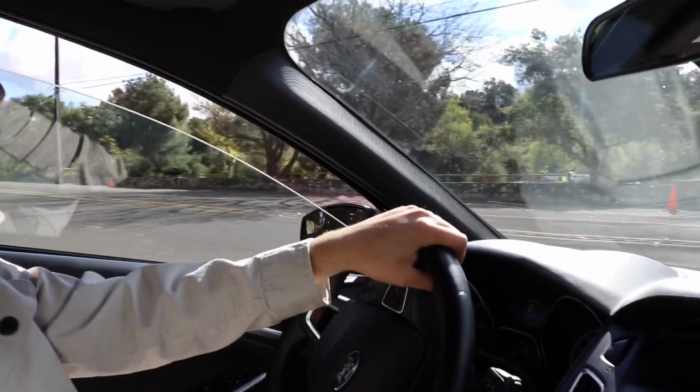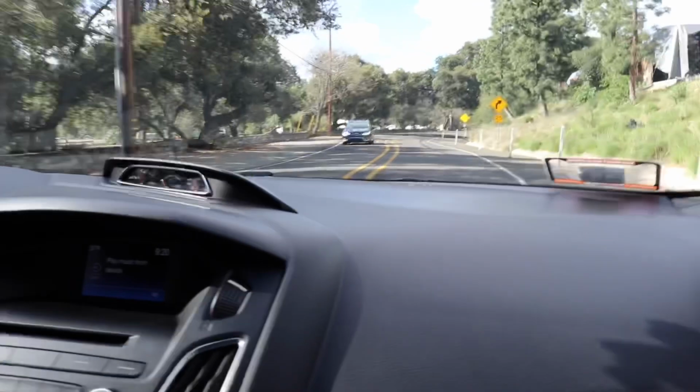So again, on visibility, you could see everything in here with all the windows, this being a hatch. It's practical for almost anything. Let's see about that acceleration again.